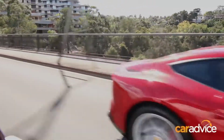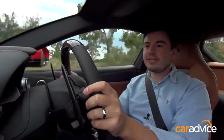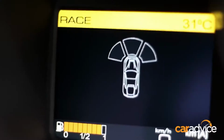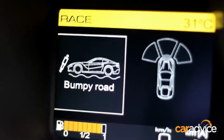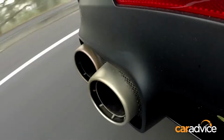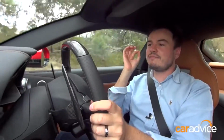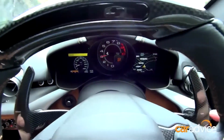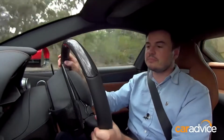The ride is simply sensational. I mean, for a Ferrari, you would expect this to bang and crash over everything. But here we are driving along normally, you switch it to race, and it takes on a whole other persona. It makes noises, it goes hard, and it just corners like a Ferrari should. The steering is light and perfect. There really isn't anything to complain about on that front.